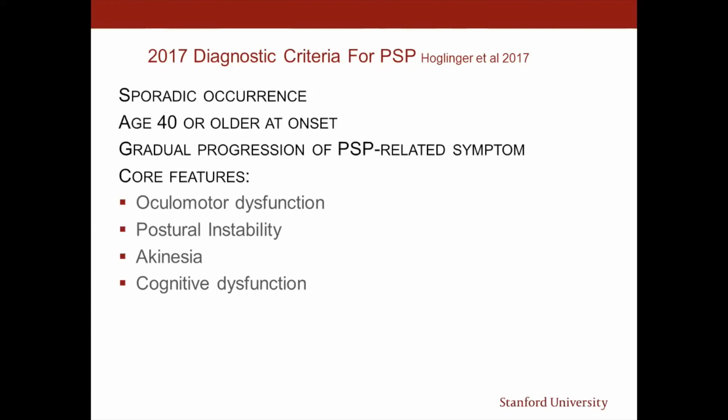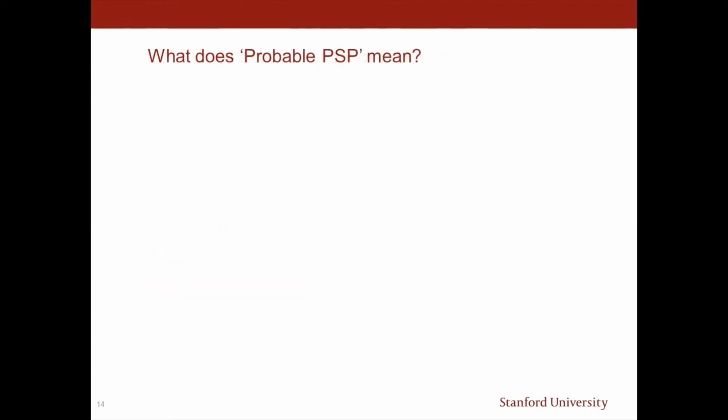Now, on the next slide, I'm going to show you a very complicated grid. Oh, sorry. We'll get there in just a second. Let's take a step back and talk about what the word probable PSP means. So, part of this new definition is that they again reestablished that we cannot say that somebody has definite PSP without the autopsy findings. It's just not possible at this point, based on our clinical exam, brain imaging, blood tests, or anything, to 100% say someone has definite PSP. So, that's not possible, unfortunately, until autopsy. A lot of research is going in to improve that, but that's just where we are right now. So the best we can do during life is probable PSP.